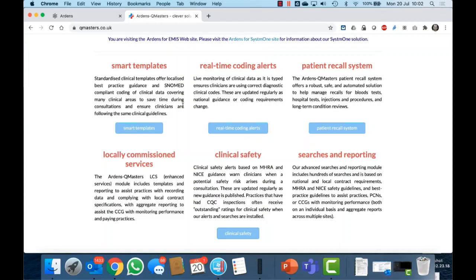And we've got smart templates which will allow you to complete the entire review using just one or two templates, should you wish to do that. We integrate your locally commissioned services requirements, so that whichever template you're using from Ardens, where there's a local contract requirement, we include those locally required codes and a separate reporting module to ensure that you're submitting claims correctly.